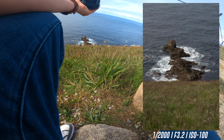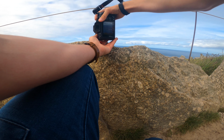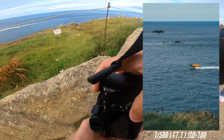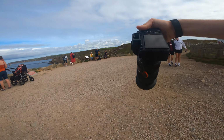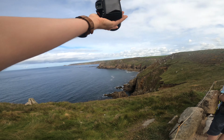Look how blue this sea is. Much better than the brown one up at Scarborough. I thought that was a really cool frame right there. Just the boat right in the middle, right there. I used a crop mode as well to get the 27 megapixels so I could zoom in a little bit more. This right here is an absolutely amazing landscape.